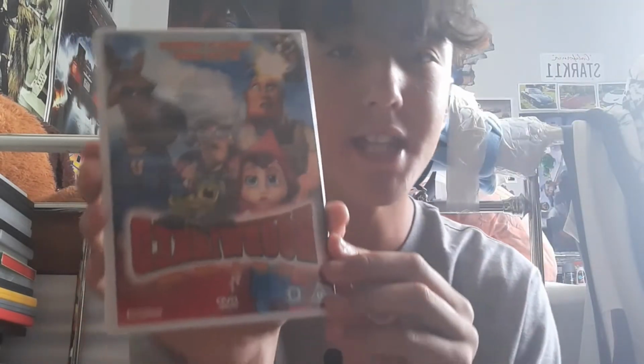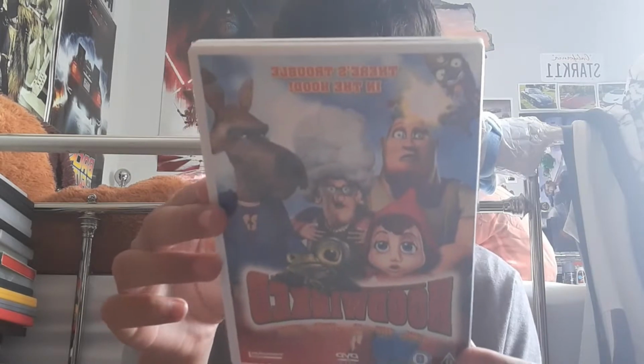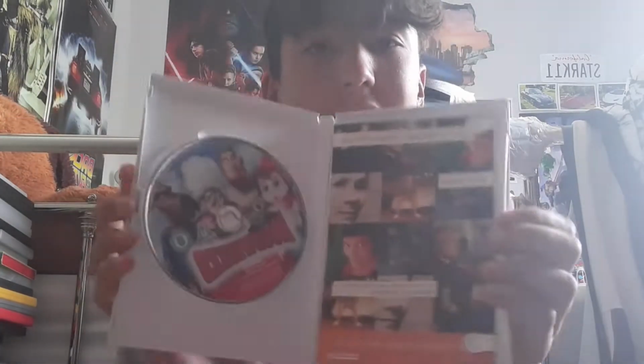Okay, up first we have Hoodwinked. I have never actually seen this before. I haven't heard of it before. It is a kids movie. Yeah, it's a kids movie. And yeah, I think I'm a bit old to be watching this now, but I think that's a good pickup for 20p. So yeah, one disc in there with that leaflet there, so that is pretty cool.